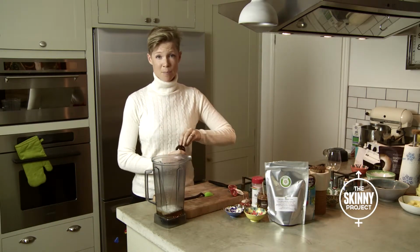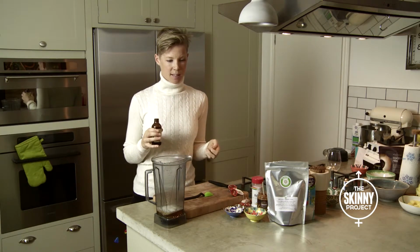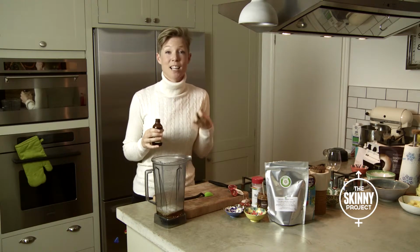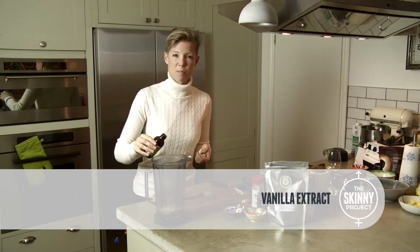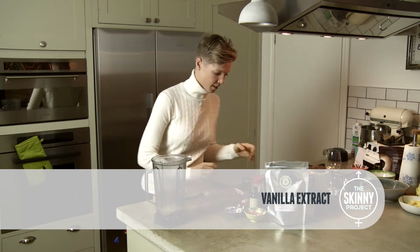A little bit of vanilla. Vanilla is a great one to use because it doesn't have the same effect as sugar in the body, but it's one of those tastes that you immediately associate with something sweet. So wherever you don't want to use sugar, put a little bit of vanilla in and it'll give that nice warming feel to it.